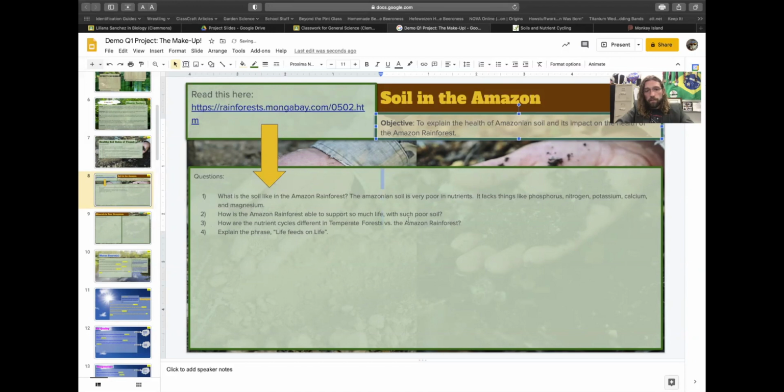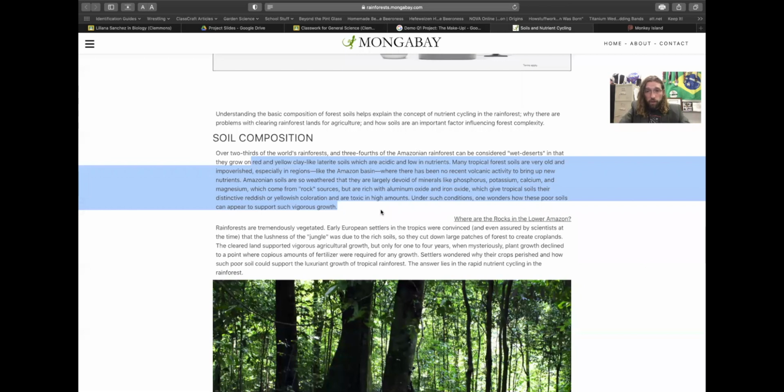Why is that happening? Do I have 2 text boxes here? A clay-rich soil that is very poor in nutrients. There we go. Now look, I just put 2 sentences there, and that's a solid answer. If all I did was say it lacks nutrients like phosphorus, nitrogen, potassium, calcium, magnesium, that might be true, but it's not a complete answer. I want you to show me you have a better understanding than just being able to go grab a few snippets. So basically, you're taking this paragraph and you're condensing it down to 2 sentences. That's what I'm looking for, okay?